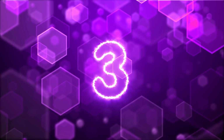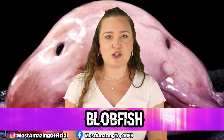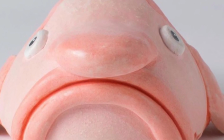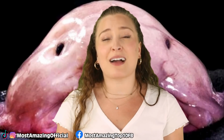In our number 3 spot today we have the blobfish. Okay, I'm sure we've all seen a picture of a blobfish at some point, considering it has been voted the world's ugliest animal, and honestly, I can see why. Here's the weird thing about these guys though. The picture I'm sure a lot of us have seen with these guys looking weird and, well, like blobs, isn't actually how they look underwater.